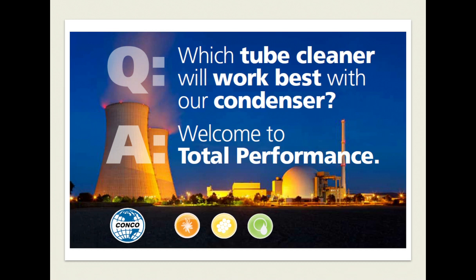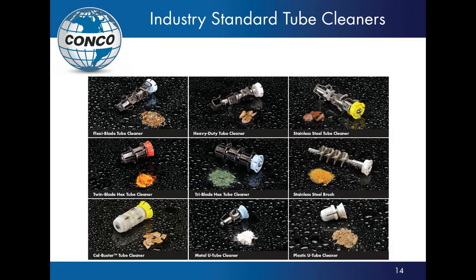So now you've got this dirty condenser, you know you've got these problems, and you've got some indicators telling you the condenser's dirty. I know what type of fouling I have because I've been on this river, this lake, this body of water for quite some time, and usually the water source itself remains the same. So if you have a microbiological problem, it's going to remain there year after year. So you have a pretty good idea what's in there. But now your question is, how do I get it out? Which tube cleaner will work best with our condenser? Well, there are a variety of options, and in Total Performance, we're able to provide those options to you.